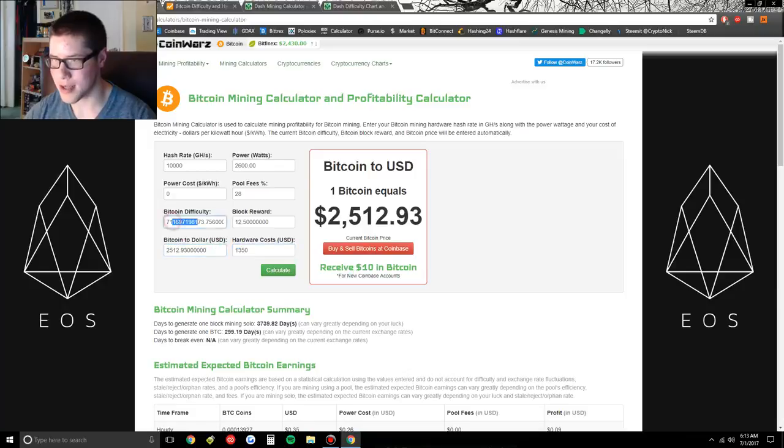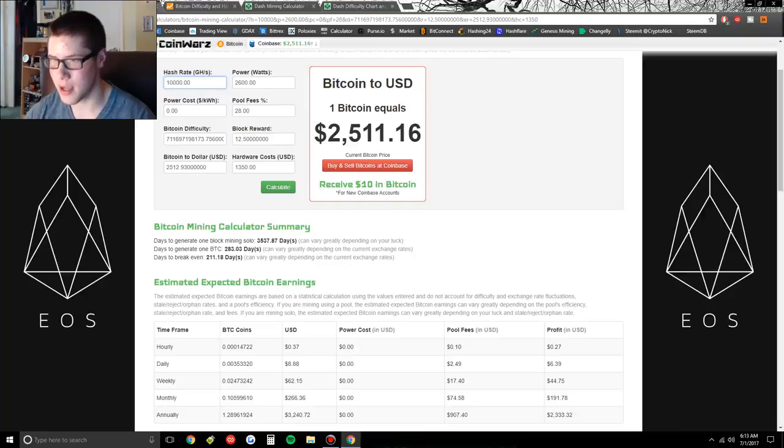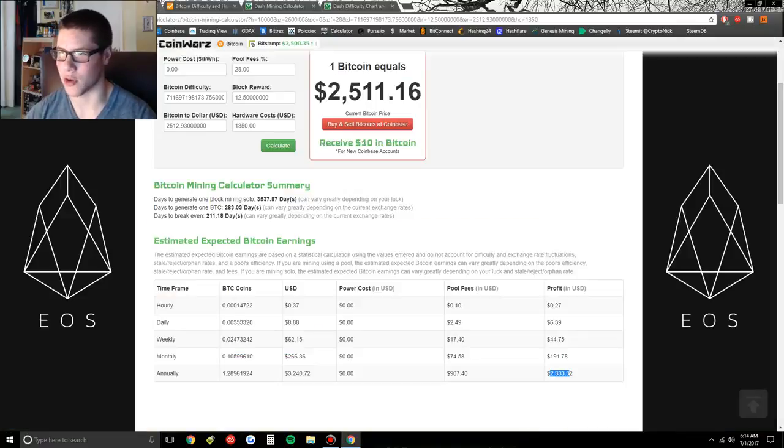Current Bitcoin price and difficulty, let's say calculate. This implies a return on investment of 211 days, earning about $7 per day, $44 a week, $200 a month, and almost $2,400 a year. And this is pretty good considering you're only investing $1,400, and this is a lifetime mining contract. Like I said, with 10 terahash, your contract is not really going to go invalidated for quite a long time.